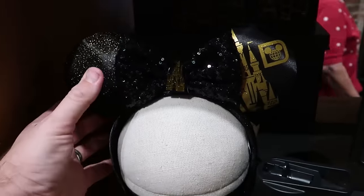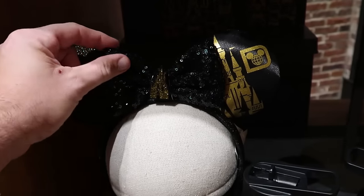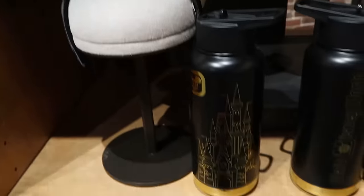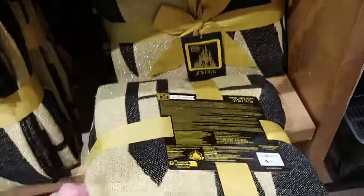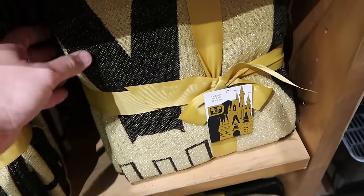Of course, they do also have the brand new ears to match this collection with Cinderella Castle. The sequin black bow, Cinderella Castle in the center, those are $35. And then right underneath is the brand new throw blanket. This one's 50 by 60 inches with Cinderella Castle and the Spirit Jersey logo. But this material is so super duper soft, $70.